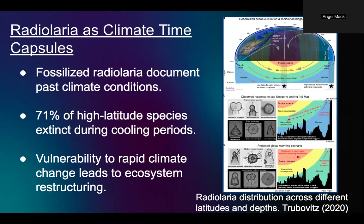The findings were striking. During periods of cooling, 71% of high latitude radiolaria species went extinct rather than migrating to warmer waters. As the study states, marine plankton species cannot always track preferred habitats on a global scale and are instead acutely vulnerable to extinction during intervals of considerable climate change. This shows how rapid climate shifts can reconstruct entire ecosystems.